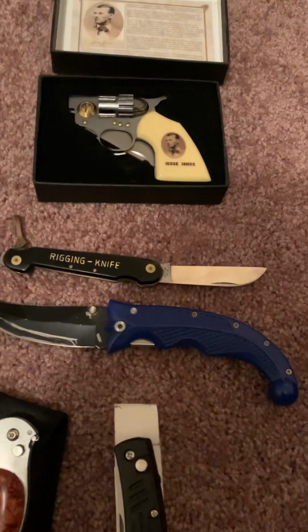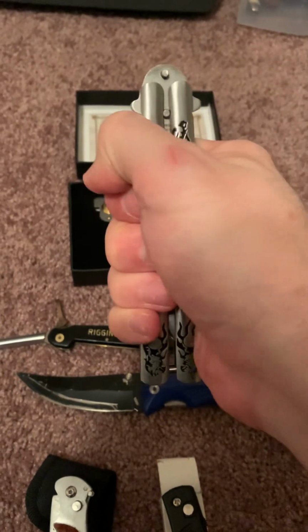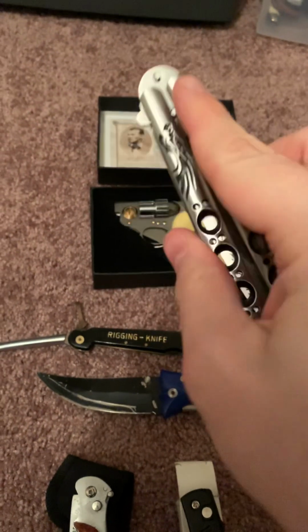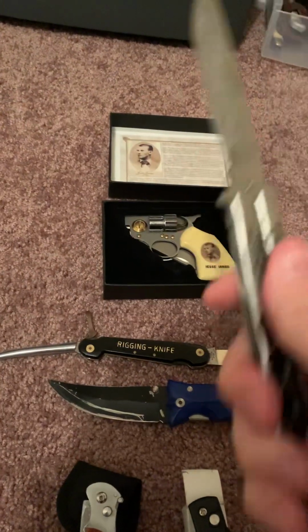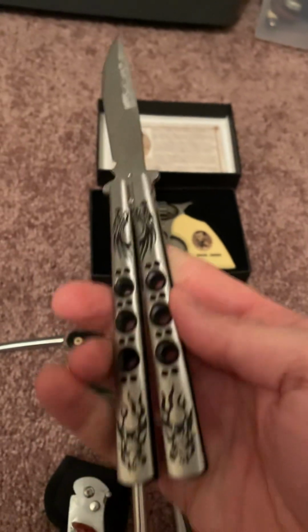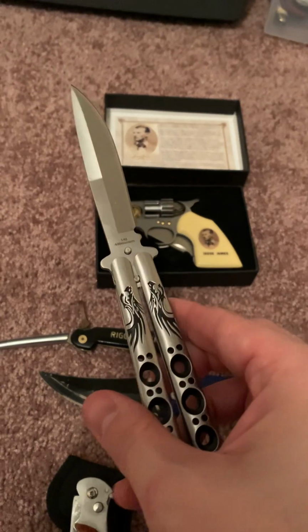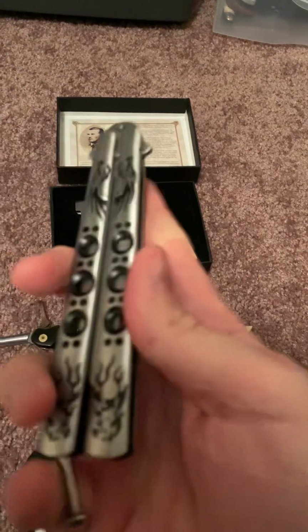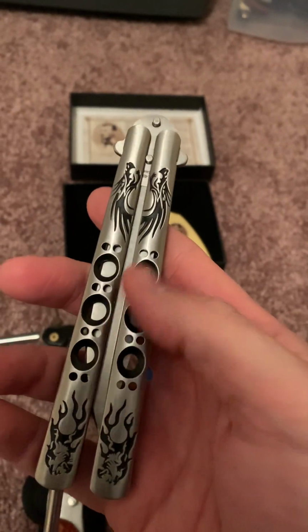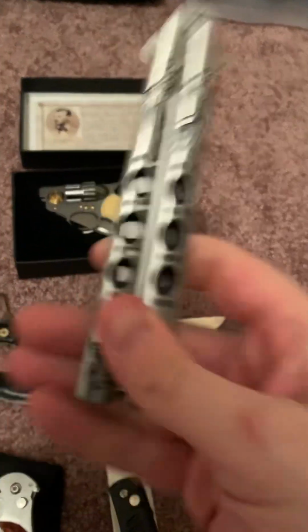And yesterday at that same place, I also got this butterfly knife. It's a spring latch, blind screw construction. It has dragons on the handle and also on the blade, as you can see. I thought it was really cool looking. I liked that it was a spring latch with blind screws. It also has holes in it, kind of similar to the Benchmade Bali-Songs. Yeah, I thought that was a cool find.